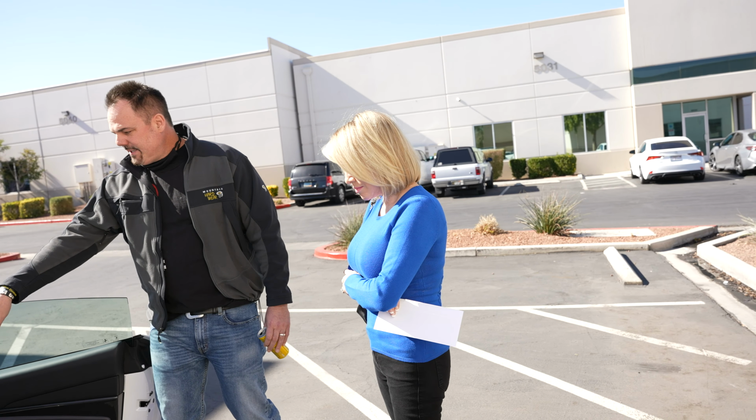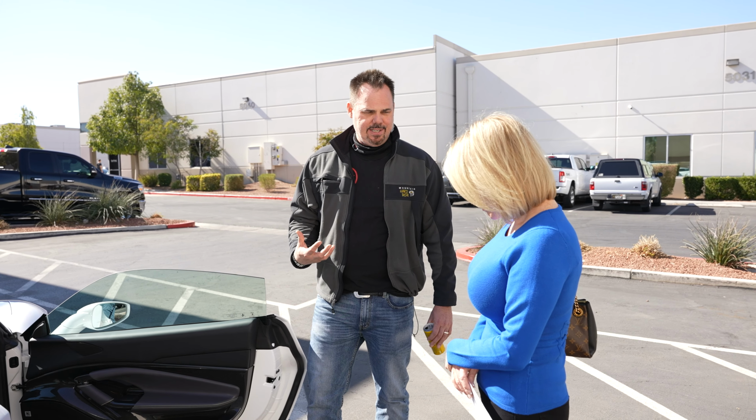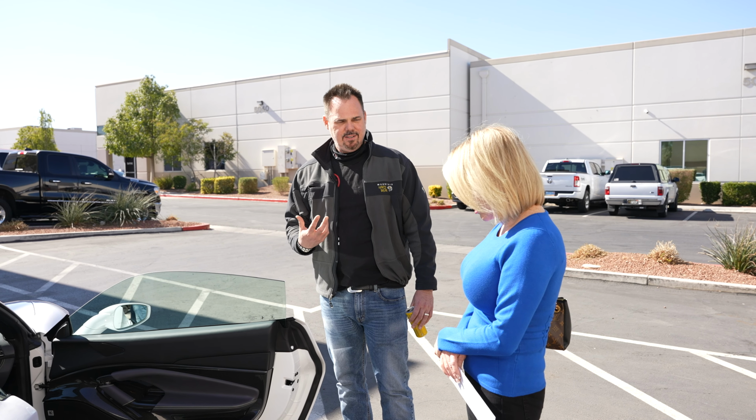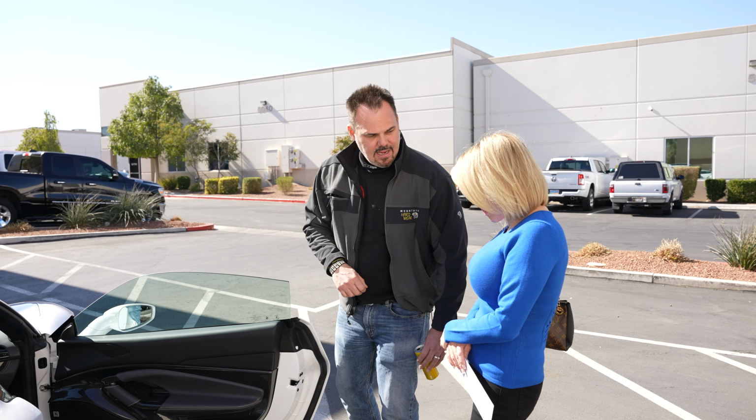Now, every single piece of your interior, dash, seats, everything inside here is ceramic coated, protected. We put coating twice on every part of this car. We polish all the carbon fiber inside, I mean, to perfection.